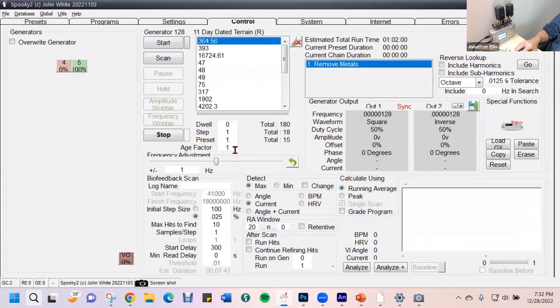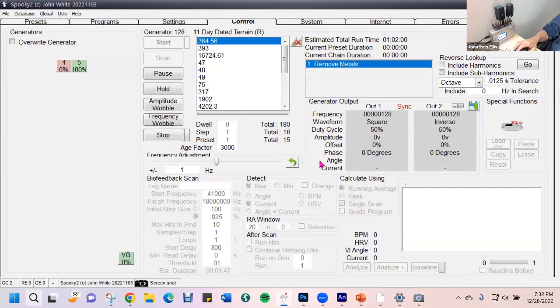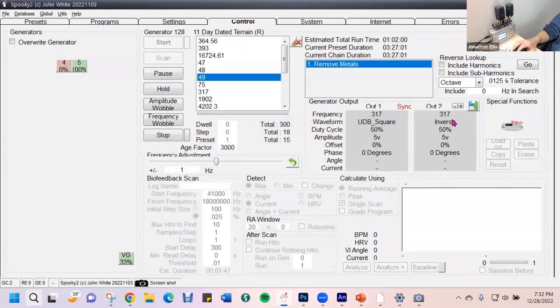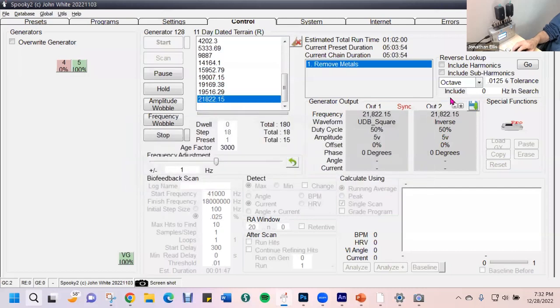And what I'm going to do, you wouldn't do this when working on a person, but I'm going to show you. I'm going to speed this up a lot, and I'm going to make it run. The reason I'm doing this is I want you to see what is often questioned. People say, well, I'm running the terrain and I'm just watching it. It's just on remove metal and it doesn't change. And you can see it's running and running. It's been running 12 hours here. It's just running, right? Still remove metals.